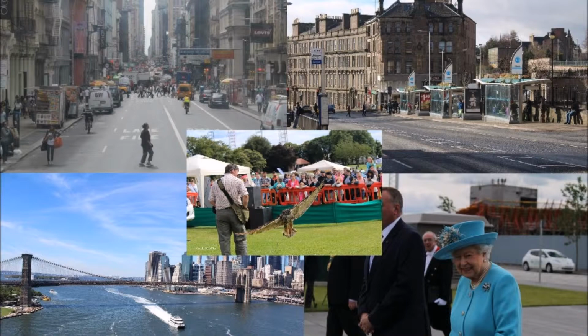But taking a look at some of the photos I've taken, I decided, why not do a video taking a look at a couple of photos I really like and discuss, of course, what they are and a little about them.